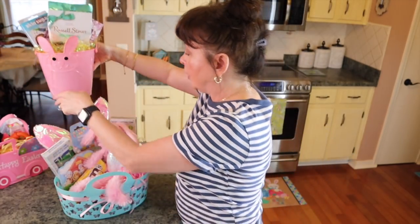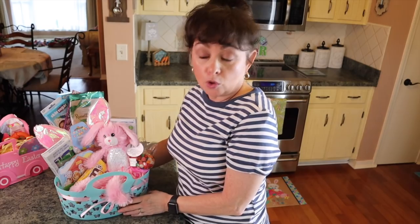Or books, if someone likes to do search words or crosswords, go to the Dollar Tree. They have tons of those books. You can put it in there, and then incorporate some candy in with it, and they would love it. So there's so many things that you can do from the Dollar Tree, and they don't cost a lot of money, but they're gorgeous. And then here is this one.